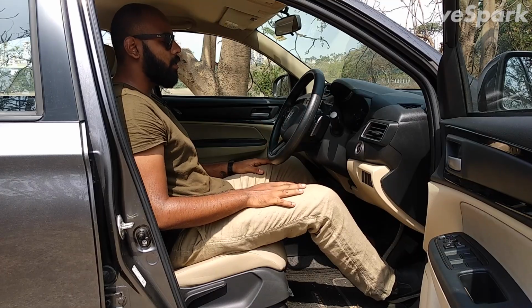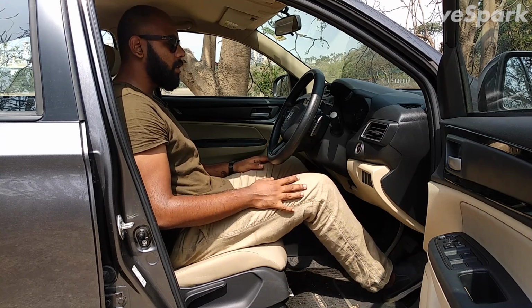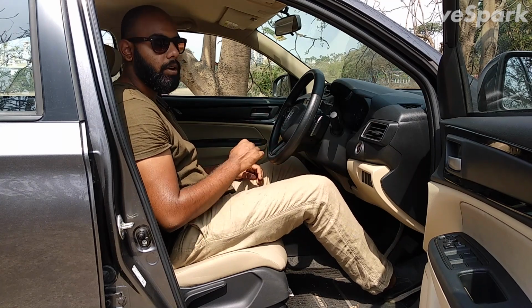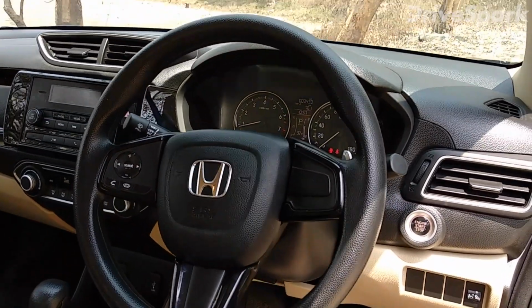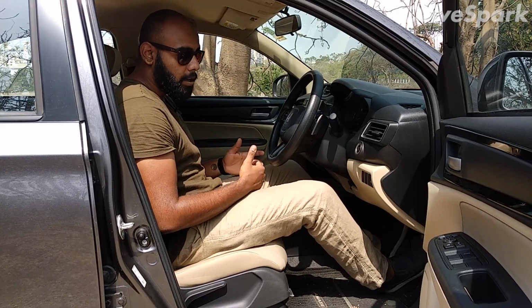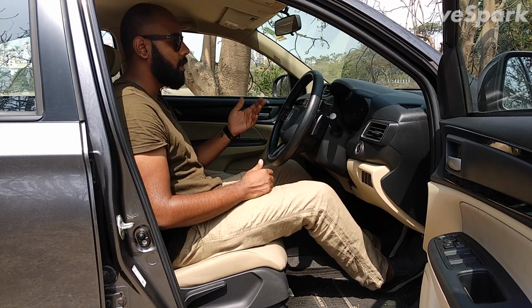So now we are at the driving seat of the Honda Amaze. The very first thing that you'll notice is that the driving position is really comfortable, and it's really nice to find a sweet spot for the driving position. It's not at all difficult. The steering is tilt steering. It's not telescopic, but in spite of that, finding the right driving position is not at all difficult. You will notice that the seats are really comfortable once you sit in this car. The seats are really cushiony and really comfortable for long drive, short drive, city drive, highway drive.